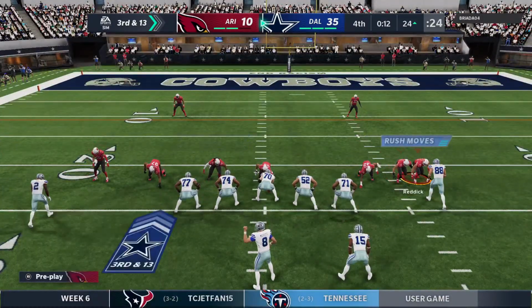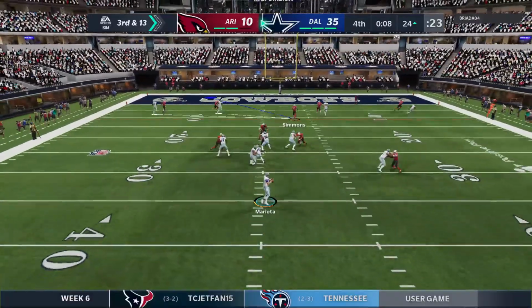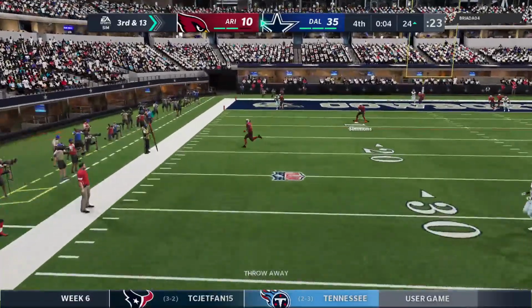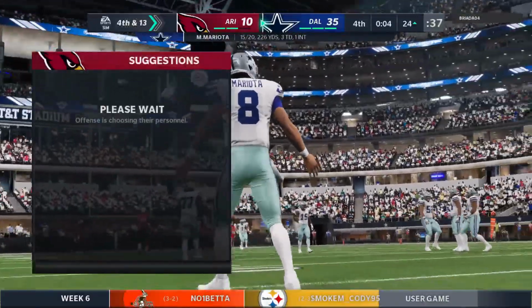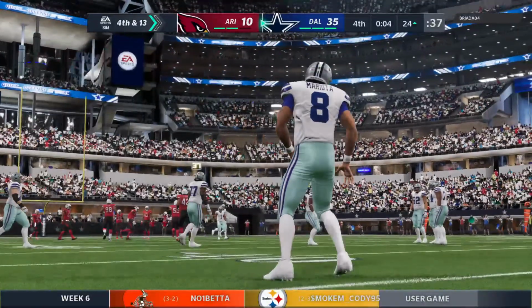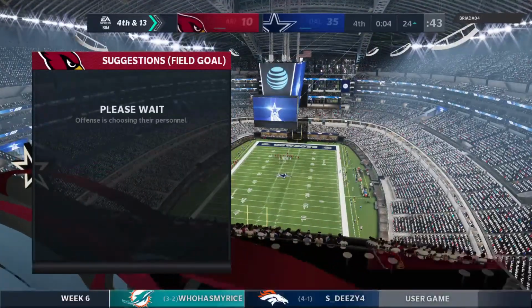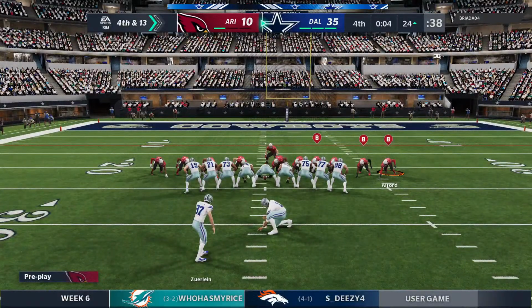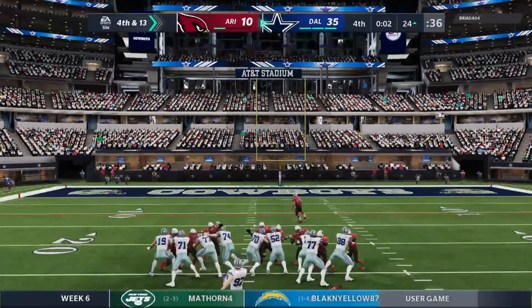This is 3rd and long. Play fake. Mariota, buying time to his left. And that will be incomplete. 4 ticks left here on the clock. Incomplete on the throw. Well, they could just run this clock out, but here is the field goal unit on 4th down. Now whistles and a timeout call here. Not sure of the point of this, but they'll stop it with 4 seconds to go in the game.